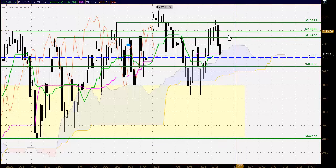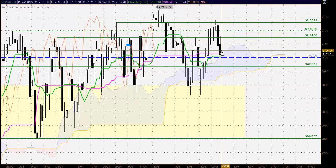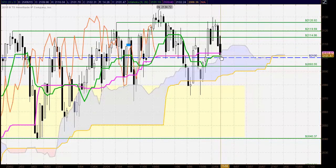Firstly to the S&P 500, and here we see a continuation of the trend to the downside today, a follow through based on that very strong downside momentum that was built from the previous day's trading. The sellers were in control for that day's trading, and they've maintained control today, and very strong control by closing down around the low of the trading day.